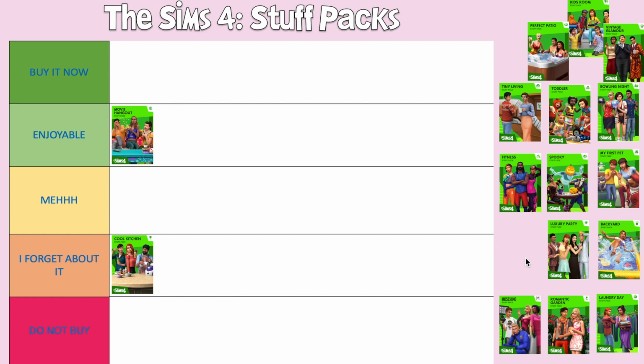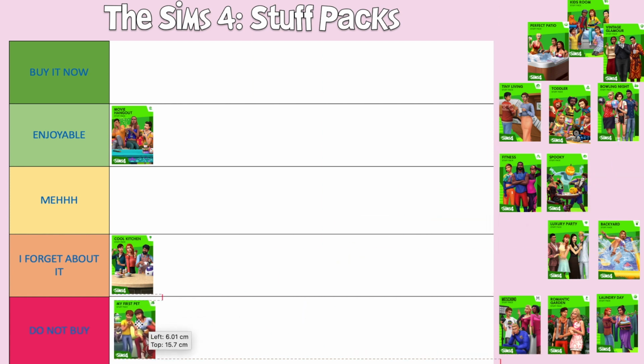So the next one I'm going to pick is My First Pet Stuff, and as a lot of you will probably guess, this is going in Do Not Buy. Now, there's been a lot of controversy in the Sims community over this pack anyway, because a lot of us believe that it should have been added into the Cats and Dogs expansion pack rather than sold as a separate stuff pack, and I 100% agree.